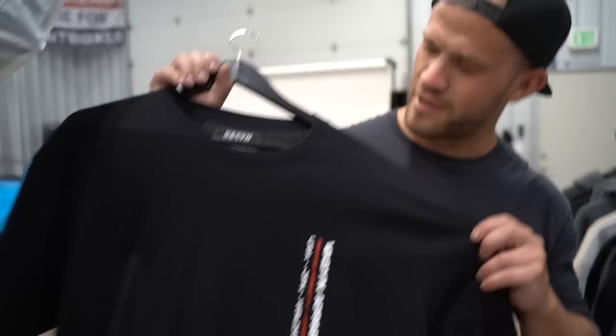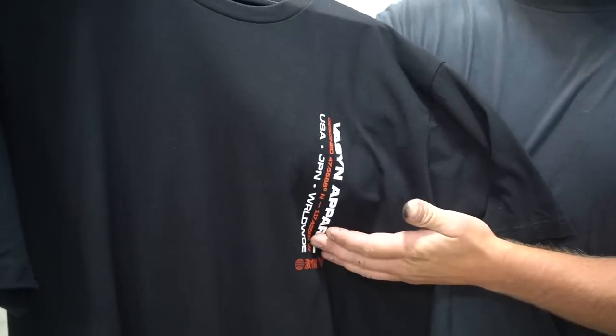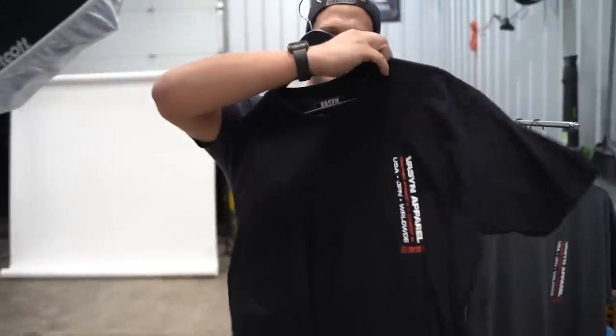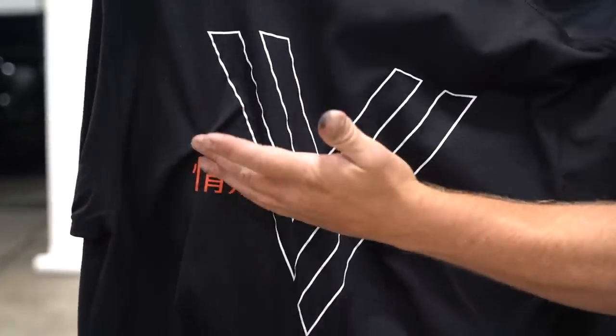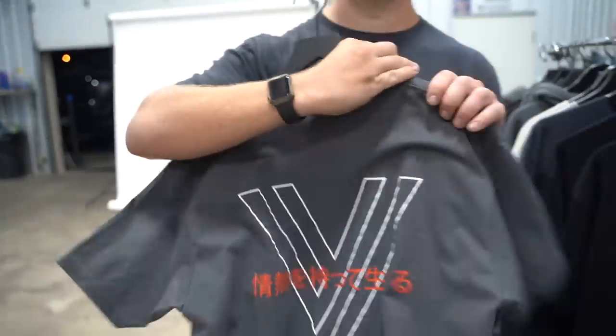First up, we are calling this a JDM shirt because it's JDM. Boston Apparel on the front, designed with the coordinates of where this guy was designed, Jared's backyard. So that's what we got on the front. That is the back logo, Boston V logo with Live With Passion in Japanese. So we got a black one and we have a charcoal colorway in that same shirt.